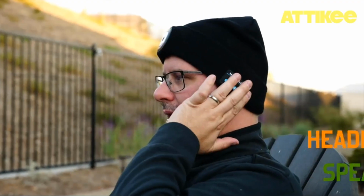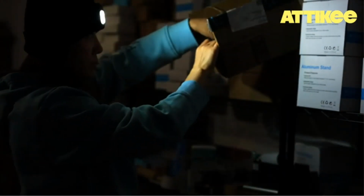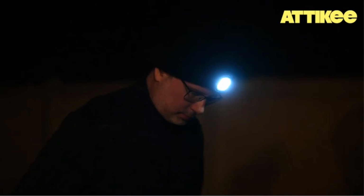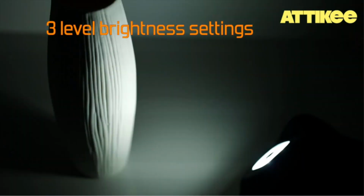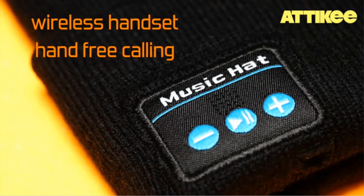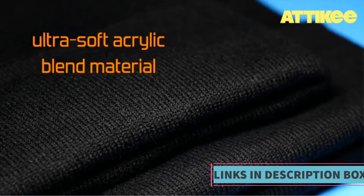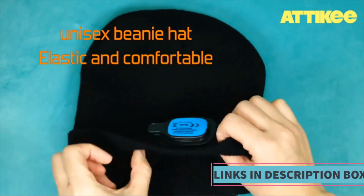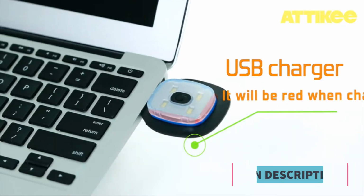provide added visibility and illumination in low light conditions. Whether out for a nighttime jog or working in dimly lit environments, users can rely on the integrated lights. It offers practical functionality, but also serves as a thoughtful and tech-savvy gift option for friends, family, or colleagues. With its stylish design, comfortable fit, and array of useful features, the Bluetooth Beanie Hat with Light is sure to be a hit among those who appreciate both fashion and functionality.